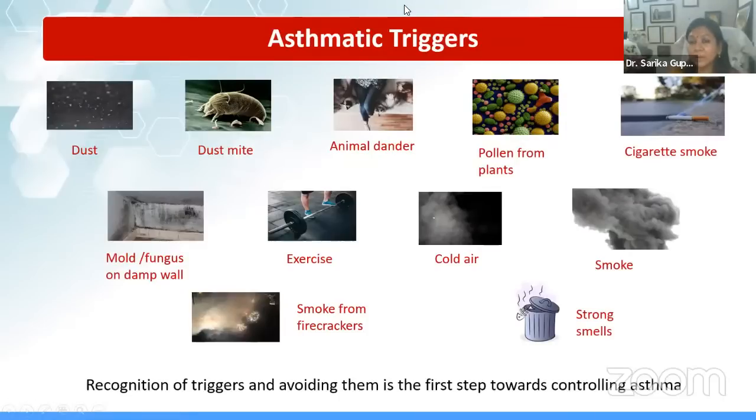Pollen from plants. Most children or adults say that whenever there is a season change, they have symptoms and breathing difficulty. See what is specific about a season change. We can recall that some special trees or flowers bloom out. Some flowers bloom in October, some bloom in February or March. Because of the pollens of the seasonal plants, bronchospasm happens. Then cigarette smoke, molds, fungus on damp walls, exercise.